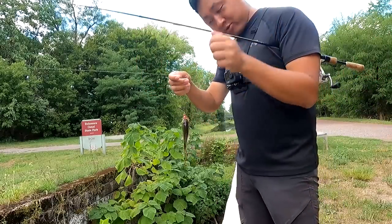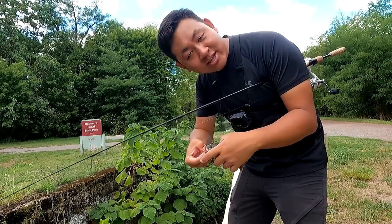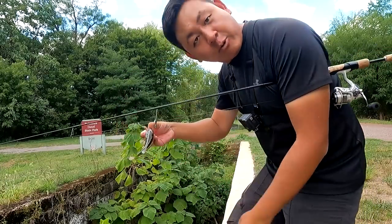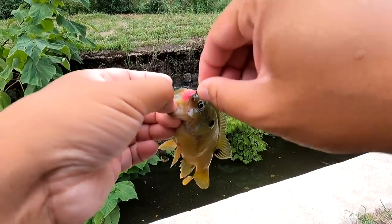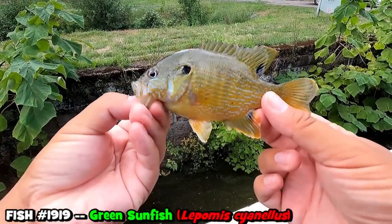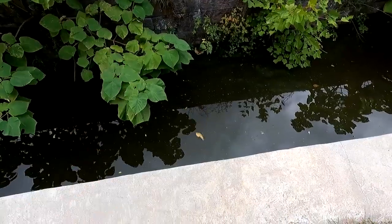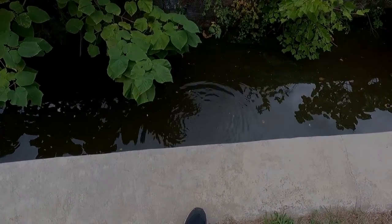Lepomis miniatus right here. I'm gonna take a little shot of it because it's my first one ever on the 1.3 inch EPF minnow. You feel me? But look at that, huh? EPF don't play, man. Oh, man. This is second species of the day. Can't make that up, huh? Beautiful Lepomis miniatus from the wall. Vertical jigging. Going back where it belongs.